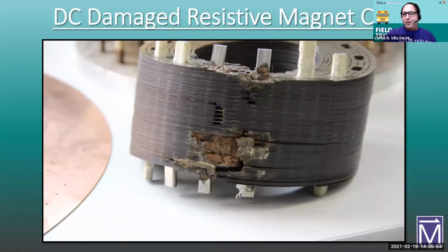This is what happens when the water is not able to do its job. And what we have here is a magnet that the water did not get to, and so the copper parts of the magnet, which are carrying all the electricity, overheated and actually started to melt. This is not something that happens often, but when it does, we always put it off to the side because we want to show it off during our tours to say, hey, this is what happens when magnets go bad.